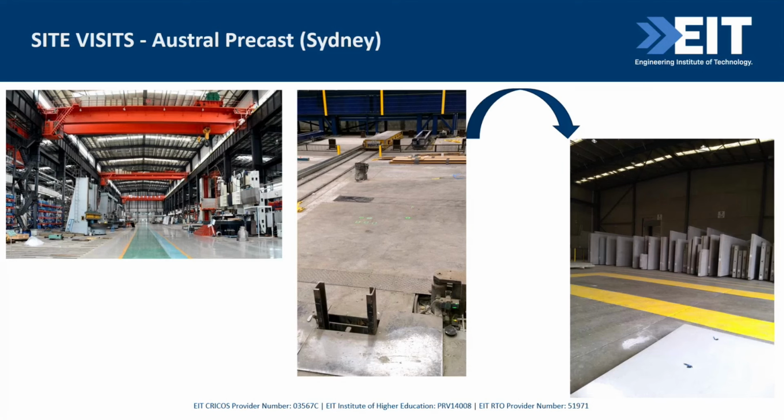And this is another site visit, from Sydney. Then you have this, which is pretty much 2D, but you can see the whole clean environment. This illustrates a safe environment to construct the elements you're going to use in your construction. I will try to address the questions at the end, okay?